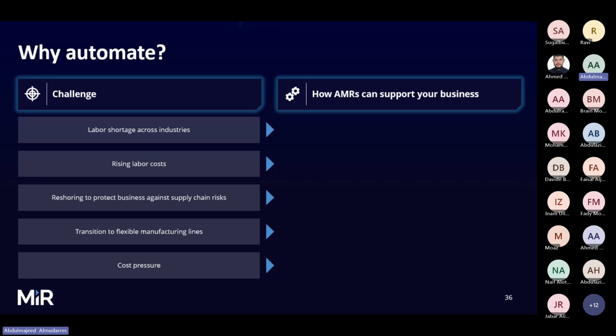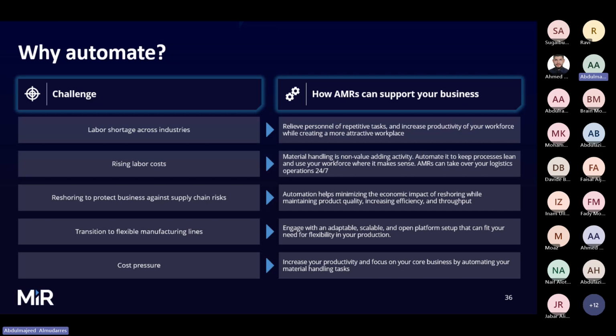Well, currently there are many challenges faced in the industry, ranging from labor shortages and the rising cost of labor, the cost of living, and also the reshoring of the supply chain, meaning bringing back production and design to the original country, in addition to the transition to flexible manufacturing lines. Also the cost pressure. All these concerns are asked by a lot of people in the industry. Here is what AMRs specifically can offer your business.